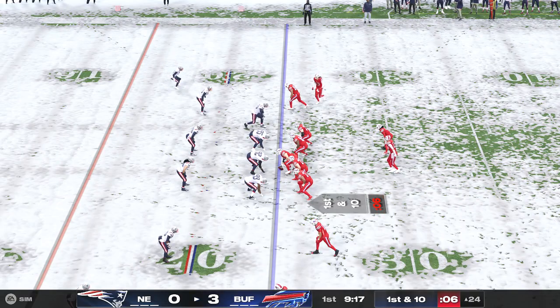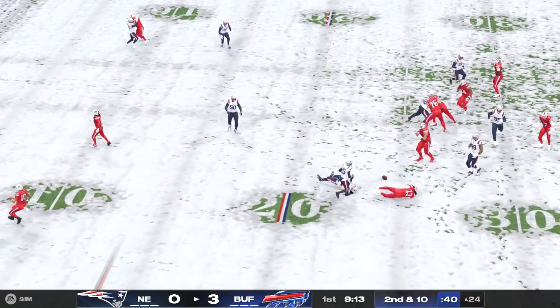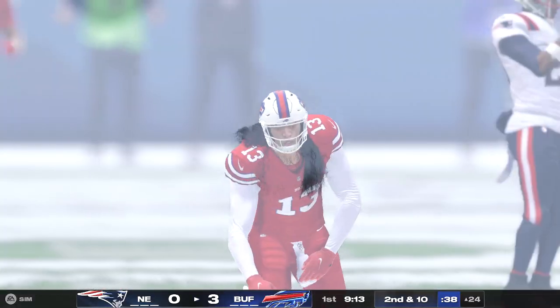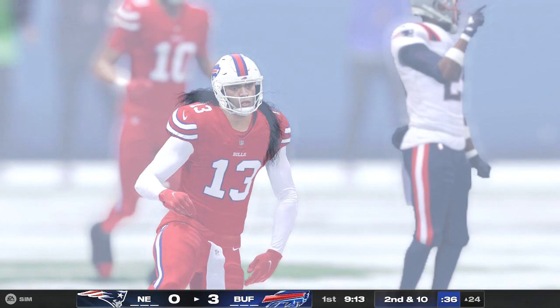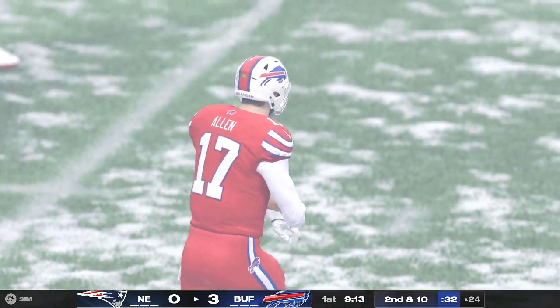Man in motion here is Hollins. And he can't hang on through the contact. It's incomplete. What a good job defensively to meet him just as the ball was arriving. And it'll be second down.